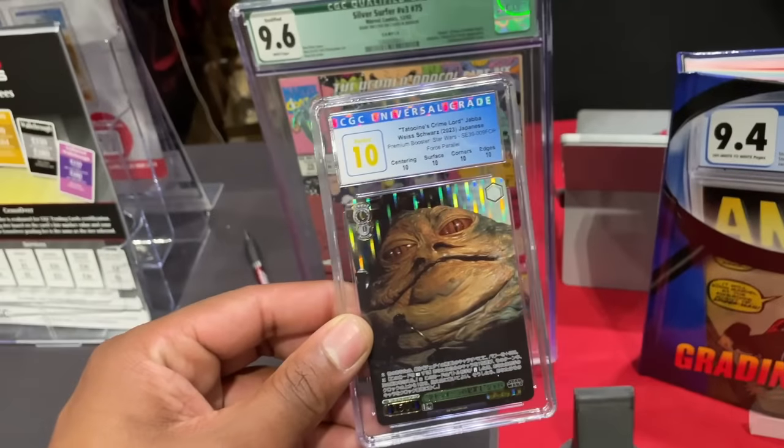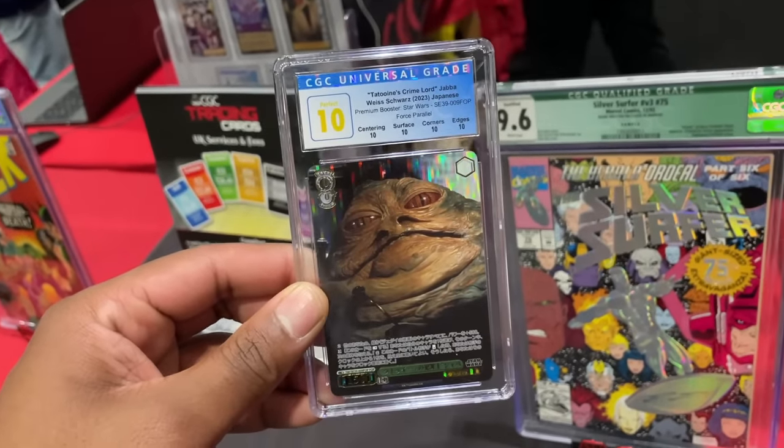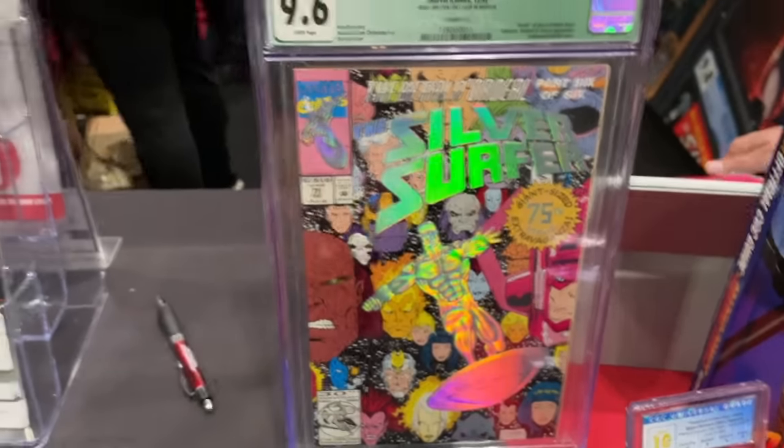That's sick. So as you can see, this is one of them. This is the perfect, right? All 10s. So that's all 10 subgrades, so that's the perfect 10. What's this? Is this signed? Is it signed? That's why it's green.